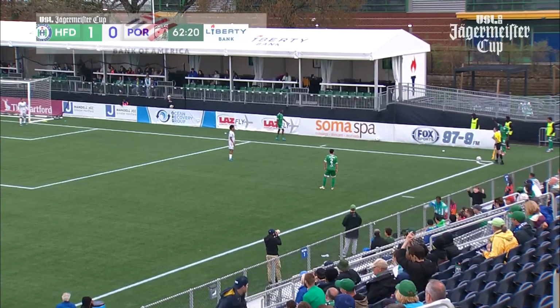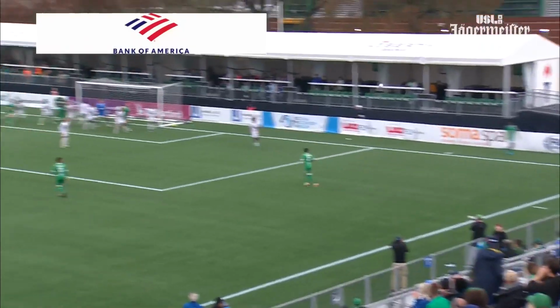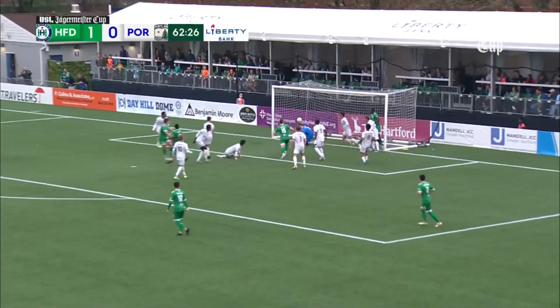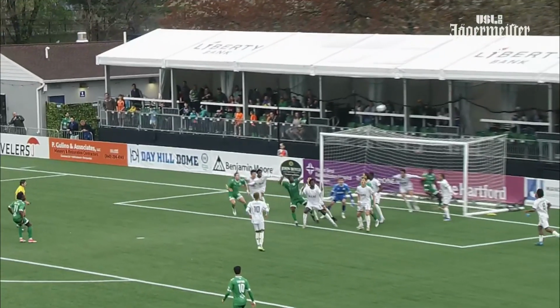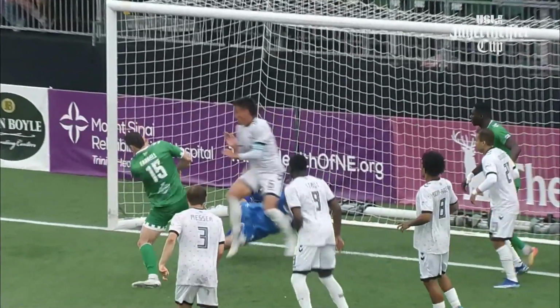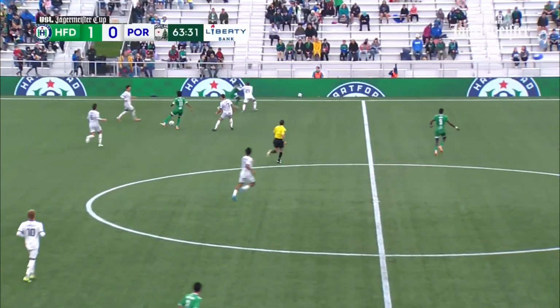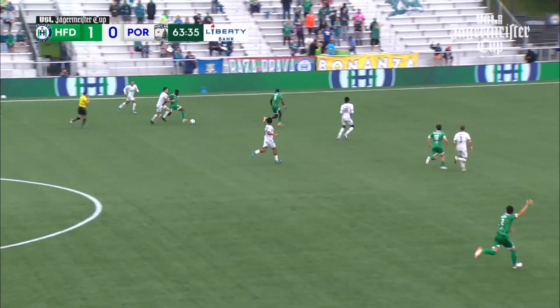Here's sent in, header, save, cleared. Swung firmly in Hartford's way. Another good delivery. Decent header, and they got a bit of luck there, Portland. And I think you can also play them in a back 4 if you play a diamond. Brendan was talking about that as a possible on Thursday, so he's got options.